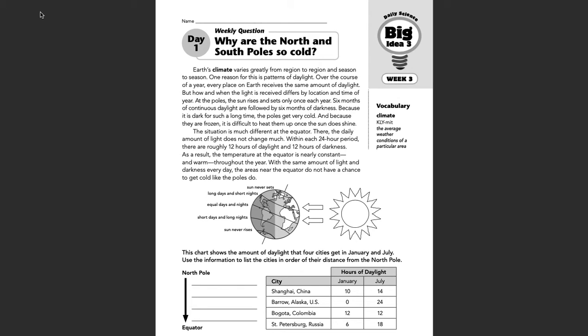The situation is much different at the equator. There, the daily amount of light does not change much. Within each 24-hour period, there are roughly 12 hours of daylight and 12 hours of darkness. As a result, the temperature at the equator is nearly constant and warm throughout the year. With the same amount of light and darkness every day, the areas near the equator do not have a chance to get cold like the poles do.